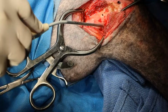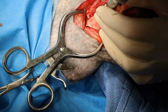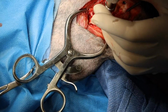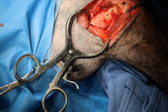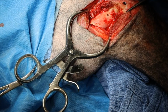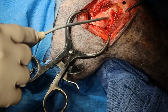And then I need to measure the length. And that's measuring 28. So we'd probably put a 30. 30 locking, yeah. And then I'm going to over drill the near cortex with a 3.5 millimeter drill bit. So just over drilling that so that we'll be lagging the screw.